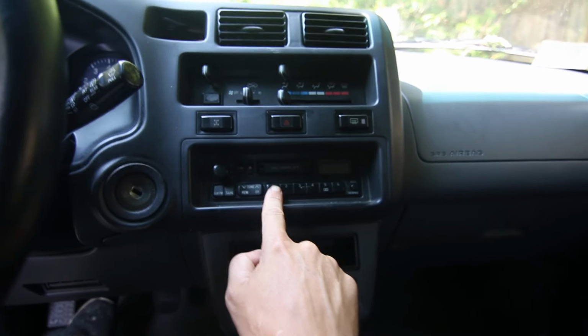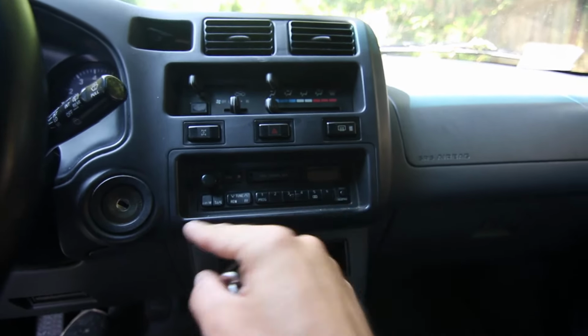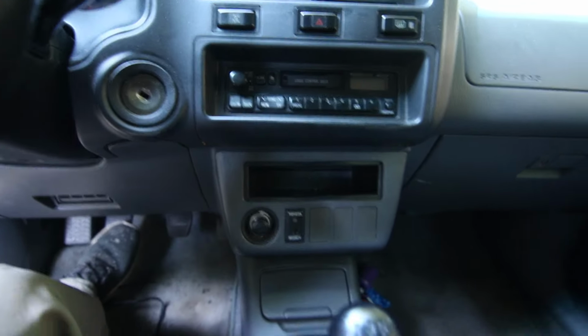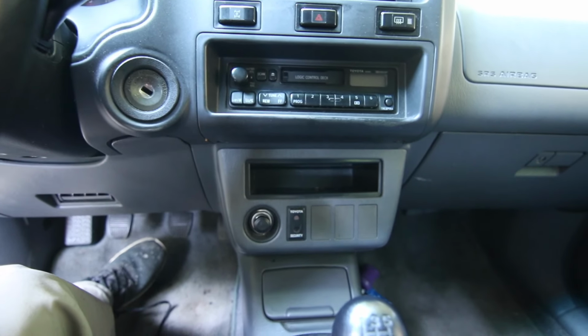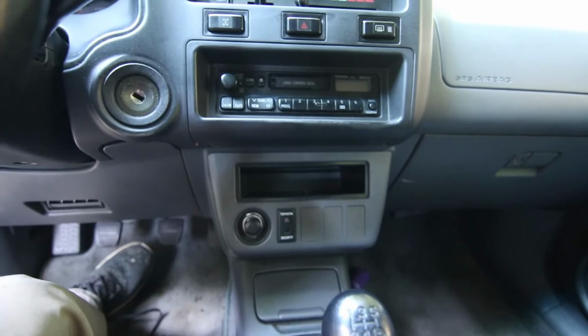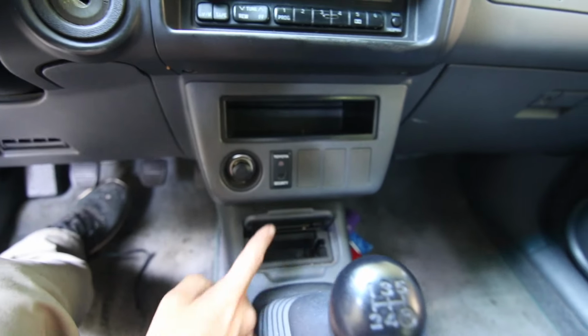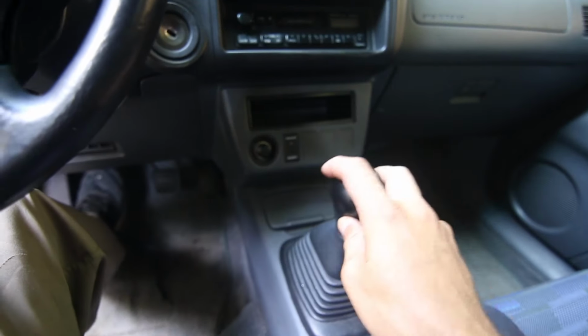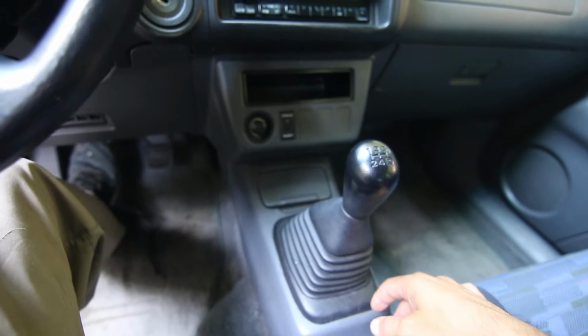You have a cassette deck, which is by Toyota. And then you have a little slot here for your phone that works fairly well. In 1996, there weren't smartphones, but that works fairly well. You also have like this security thing that I don't know what it does. Ashtray, and this is the gem of the car, a 5-speed manual transmission.